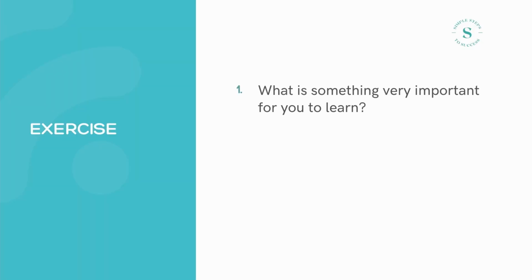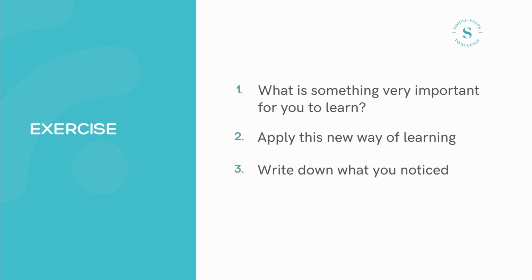So here is your exercise for today. What I'd like you to do is think of something that is very important for you to learn. And then apply this new way of learning, which is knowing the purpose, filtering, reviewing, and articulating this information. Then actually write down what you noticed from applying this new method of learning. I'd like you to consider things such as how quickly did you learn this material? How much did you retain? And also, how well were you able to communicate what you learned?